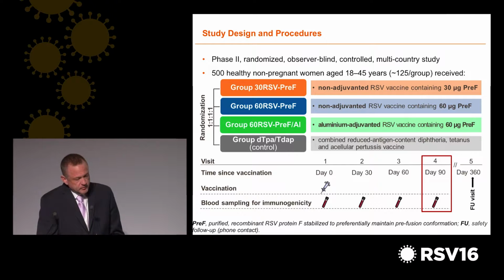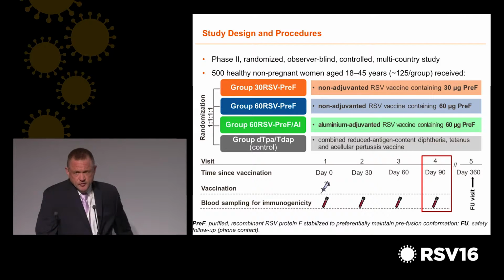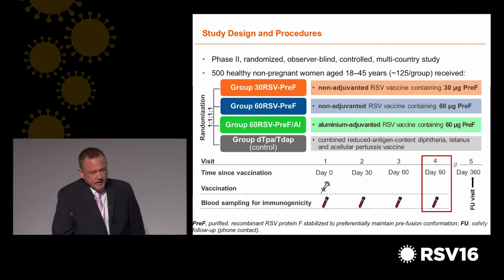For enrollment, subjects were randomized into 4 groups equally. The first group received a non-adjuvanted formulation of the vaccine with 30 micrograms of the F antigen. The second group received 60 micrograms in a non-adjuvanted formulation, and the third group received the 60 micrograms of the F antigen with an aluminum adjuvant. The fourth group was an active control vaccine group that received either DTPA or Tdap, depending on whether they were US or non-US. This is the diphtheria, tetanus, pertussis booster vaccine that's routinely recommended in many countries for all pregnant women.